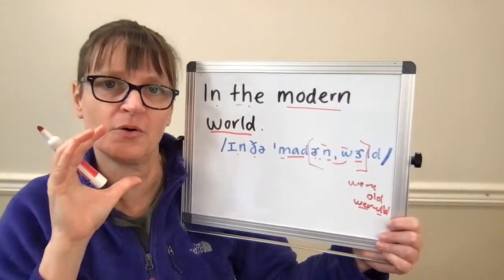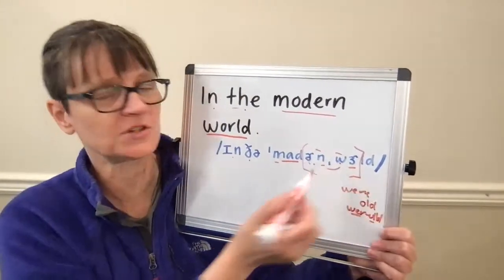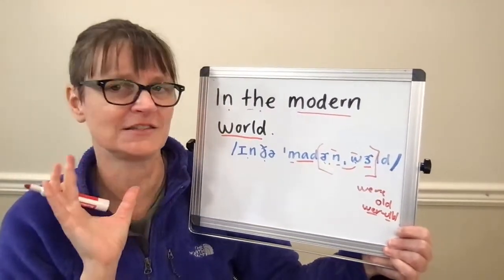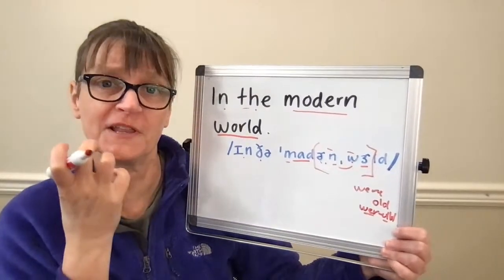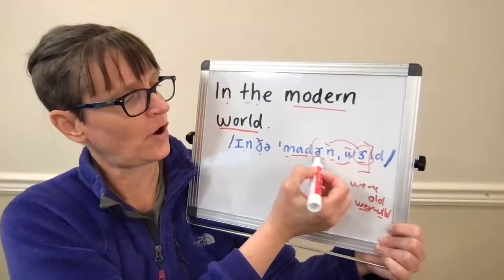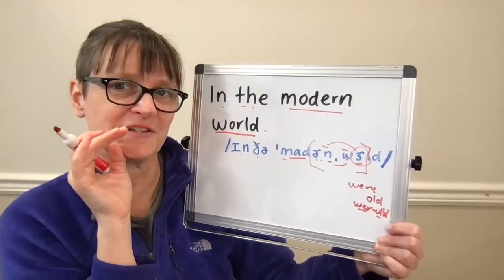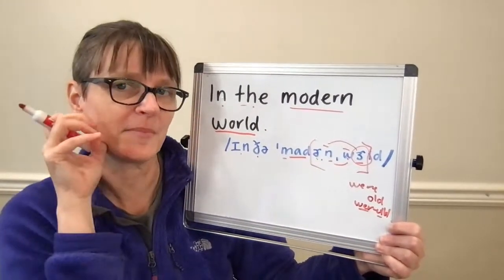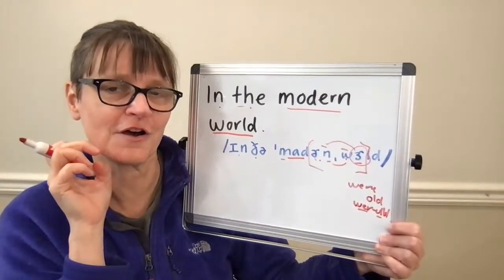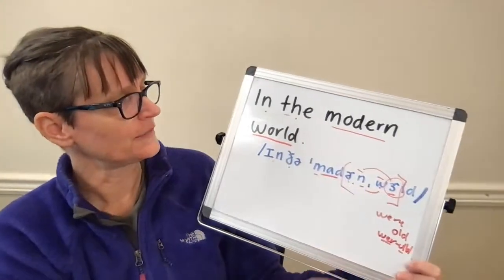If I let it go, modern, and I don't have an R position as I'm starting the word world, I can't make that R fast enough, and it sounds distorted. I struggle with it. It doesn't work. So really, you have to have your tongue in this R position all the way through here. Modern world. Just the tip of my tongue closes for that N, and the back of my tongue is still in that R position. My lips move for the W, but my tongue is still ready for the R. That's probably going to be the biggest factor for this phrase.